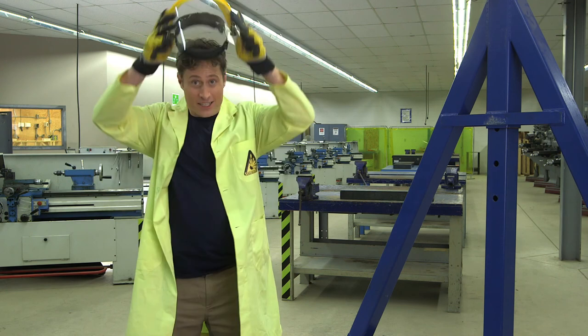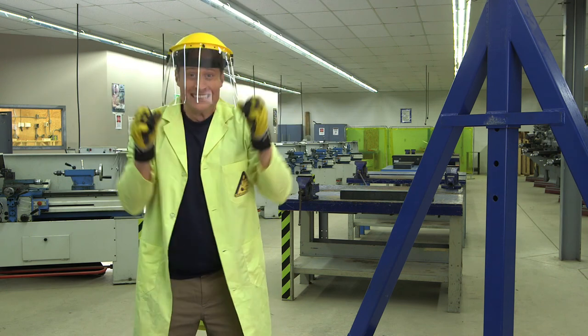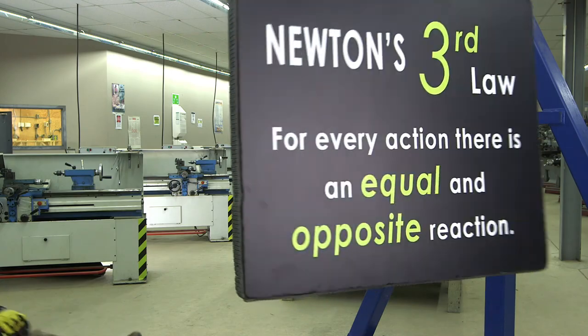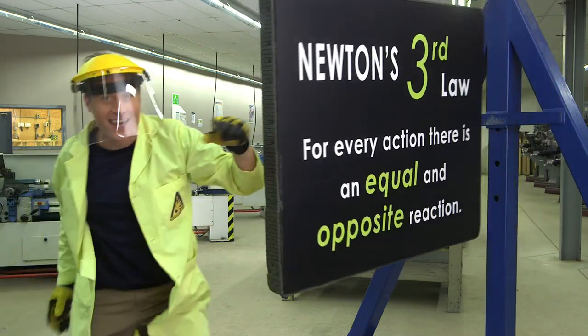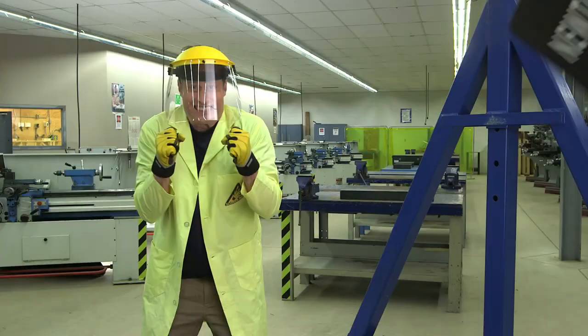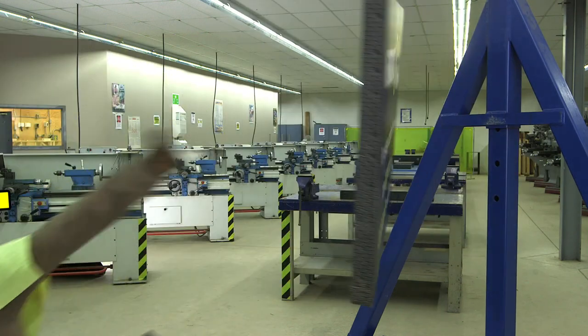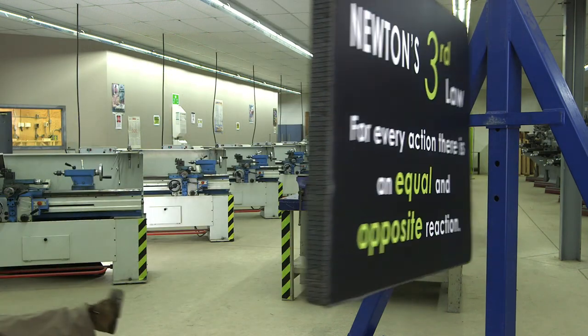Let's take a closer look at Newton's third law. Newton's third law. For every action, there is an equal and opposite reaction. Okay. All right, let's watch it back. When the sign hits me, I exert a force on the sign in the opposite direction. That makes the sign stop moving. It also exerts an equal force on me, causing me to fly off in this direction.